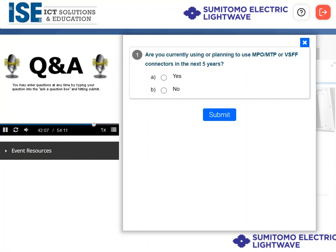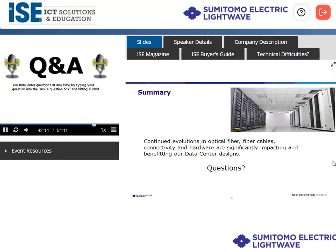Excellent. I see a question here I will take. It has to do with what are the downsides of the very small form factor fiber connectors.